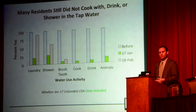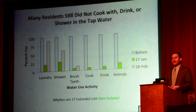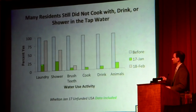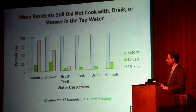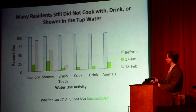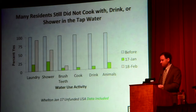When I came in January, that number dropped drastically. So that number represents January 17th, and all of the homes that we had visited back in January with the university had been told that the water is safe to drink and you should resume your activities. So many people in January simply hadn't resumed their activities for laundry purposes. Well, in February, as part of the WVTAP project, what we found was that many people have now resumed laundry activities. But if you look down here, there's still a sizable portion of individuals that, over a month later, still were not showering in the water, about 40%. And then many people simply weren't brushing their teeth, cooking with the water, drinking the water, or giving it to animals. And we believe that's important.